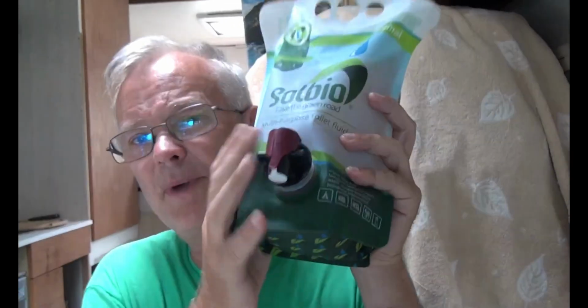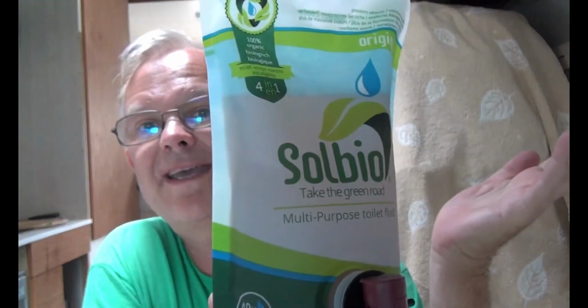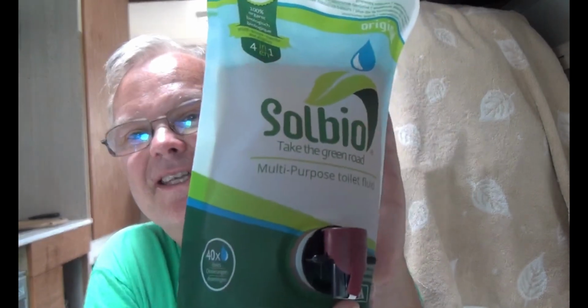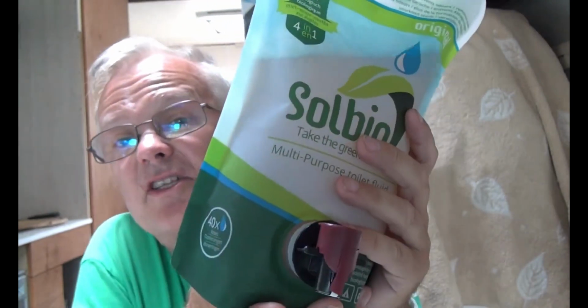Other than that, the bag may seem a little unsturdy because of the way it is. But I can tell it's made from recycled, green plastic. I think it's quite safe. So there's some observations on this, and as far as I'm concerned, I really do think it is a good solution for you.